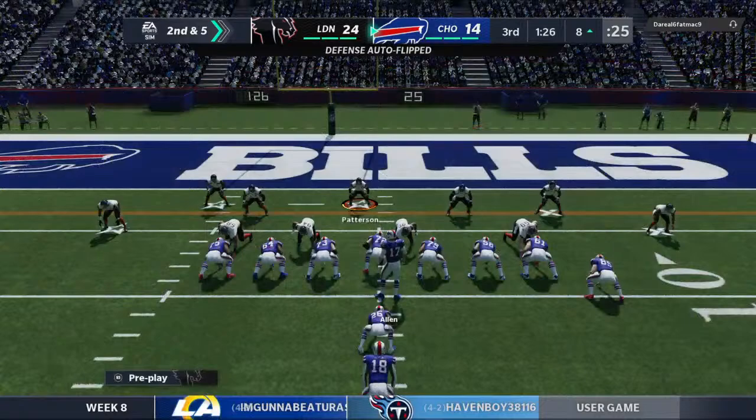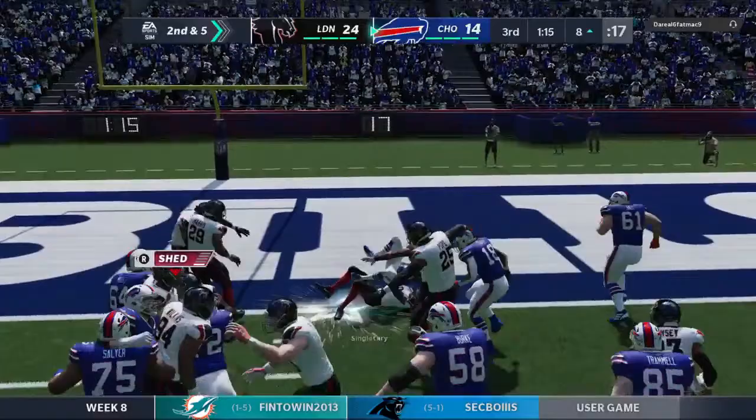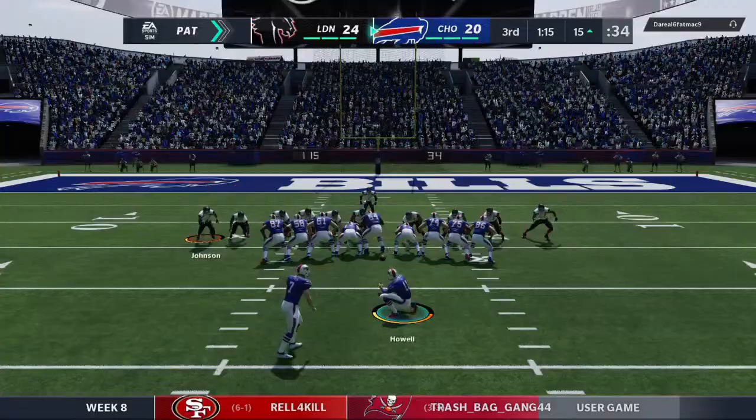After the pickup of 5, here's second and 5. They'll run here with Singletary. And he is in. Touchdown, Chicago. Devin Singletary. His third touchdown now on the year. And the Bills have cut it to within a score. A strong, determined run there, Charles, to get in for 6 points.